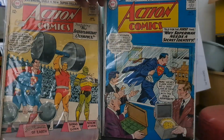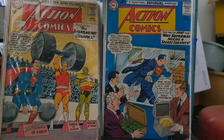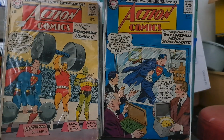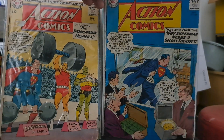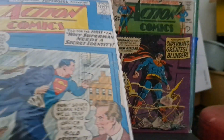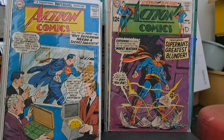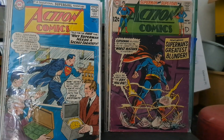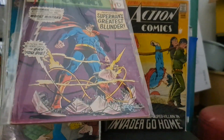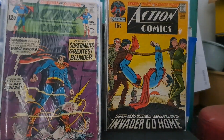This is 305. Why is there no price on the cover? No price on the cover. That's weird. Did they just forget to put it on? Did somebody put a sticker over it? I don't see. I'll have to look into that. That's weird. Don't understand that. All right, $3.69, still 12 cents. Looks like, I don't know if that's a Neil Adams cover. It definitely has his influence on it.